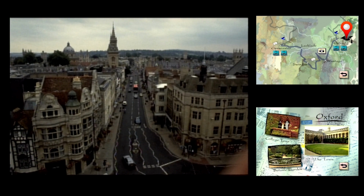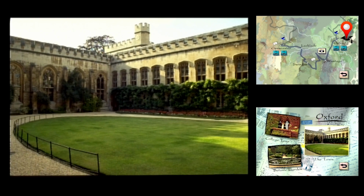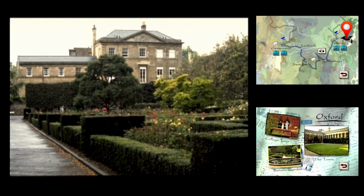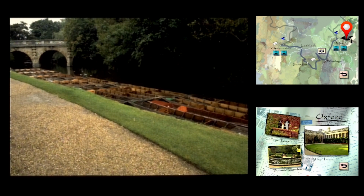The University of Oxford was founded in the 13th century by a few thousand boisterous students. By royal decree, they had been obliged to abandon their studies on the continent. Oxford townsfolk resented this invasion, and there were frequent brawls between town and gown. The Botanic Garden is across from Magdalen College. It seems it was too cold for punting.